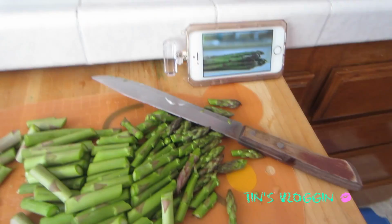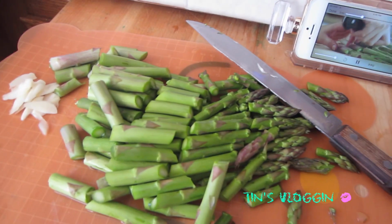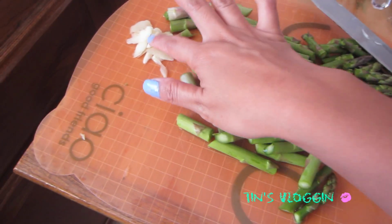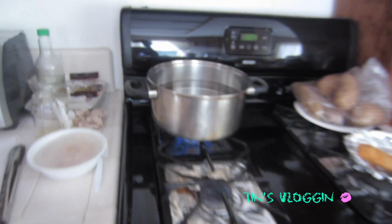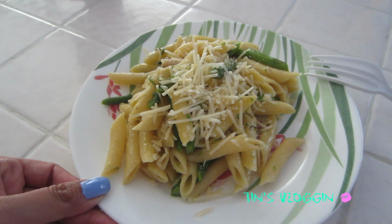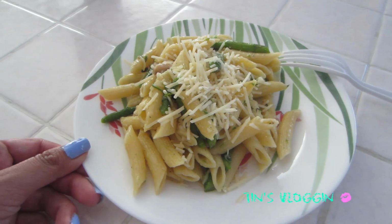So we are cooking dinner tonight. We're making this chicken penne asparagus pasta. I'm just cutting up the asparagus and thinly slicing the garlic. And then over here we have the water going for the pasta. Dinner is served. Here we go. Penne pasta, asparagus, and chicken.